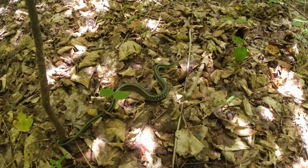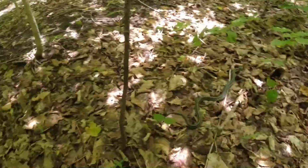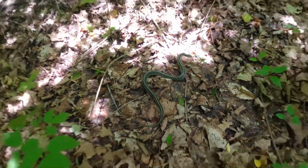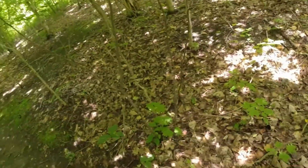Oh, he was jumping at me. I feel you. He's beautiful. Okay, go on your business there. Yeah, we're starting to see some nature. Little critters. You have a cool find.